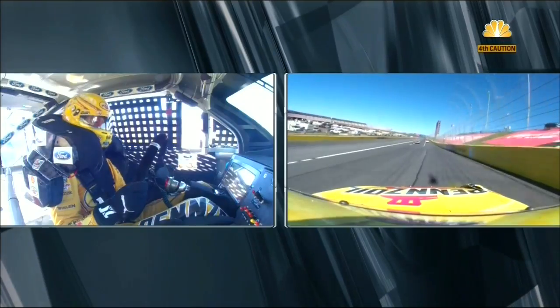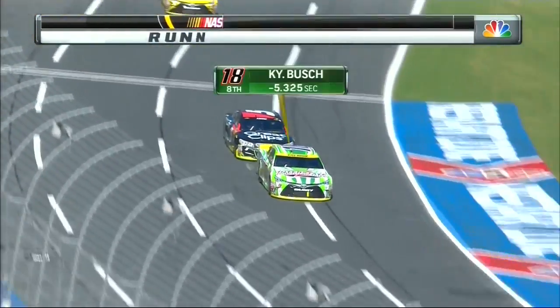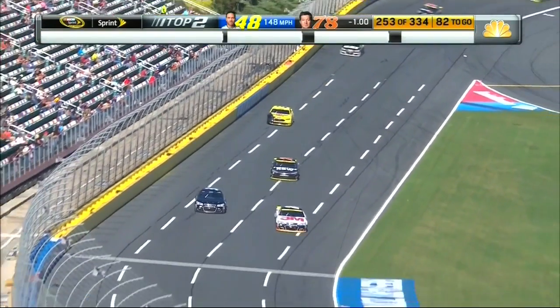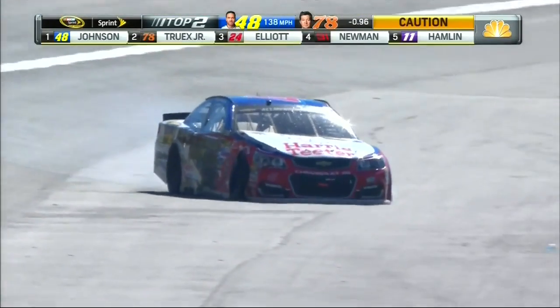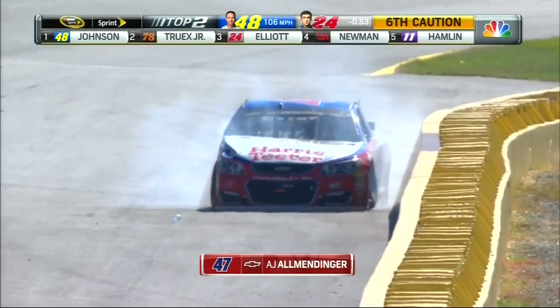Hard, even harder, is the 18 of Kyle Busch. Let's listen in on spotter communication. Oh, as the 18 just got into the wall coming out of turn 4. And caution comes out once again. Into the wall hard. That's the 47 of A.J. Allmendinger. For sure. Might not even be able to get it back.